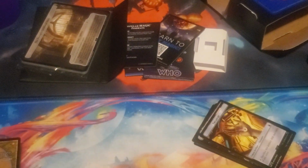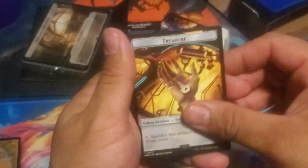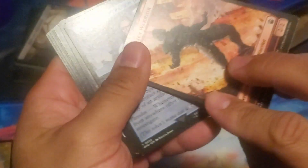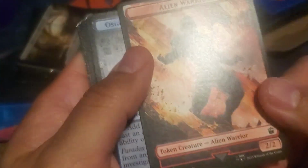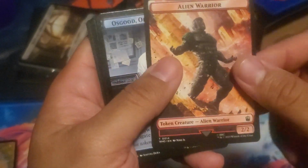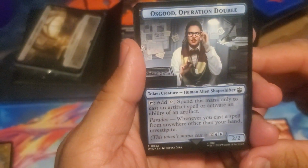Let's put this away so we don't hurt ourselves. I mean, hurt each other. Shoot. The treasure token is the key to the TARDIS, and that's what? Alien Warrior. That's an Ice. I'm sorry, but that's an Ice Warrior, sir, not an Alien Warrior. Okay, Osgood Operation Double.